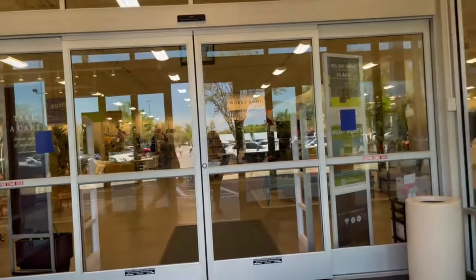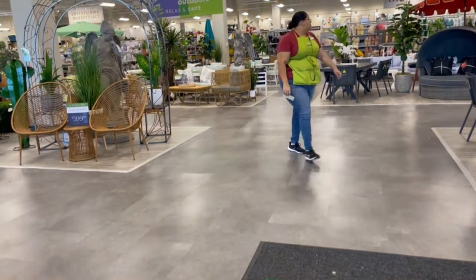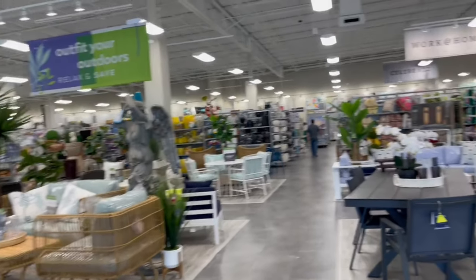All right, y'all. We finally made it to HomeSense, y'all. It's so pretty in here. Y'all know I've never been to HomeSense before, so I don't know how to act.